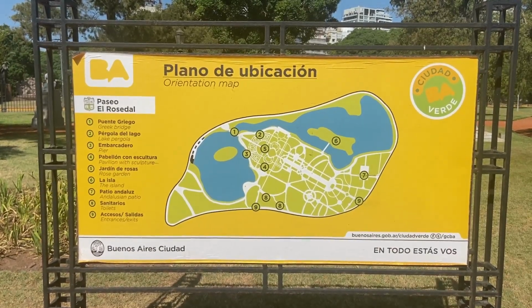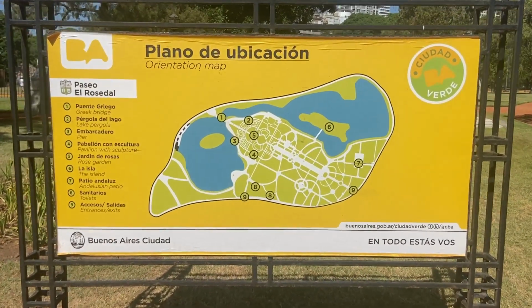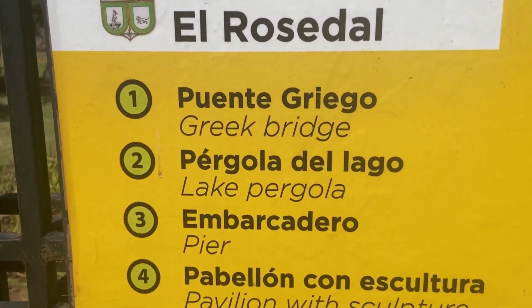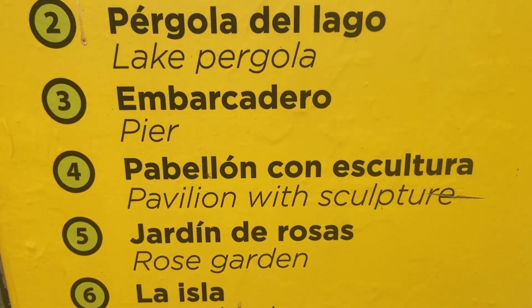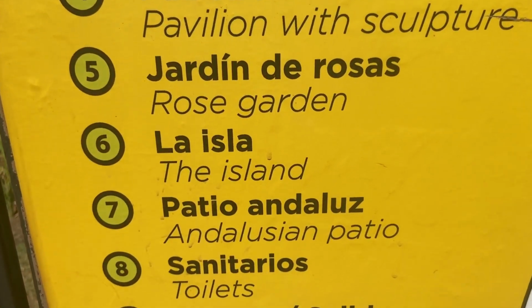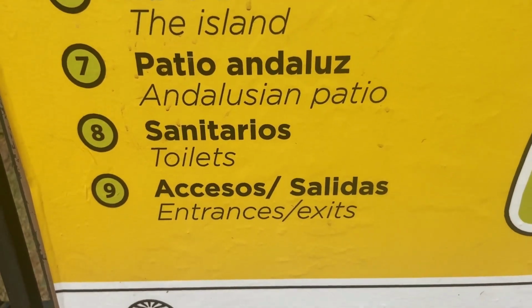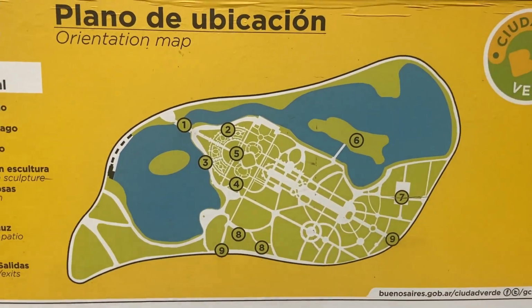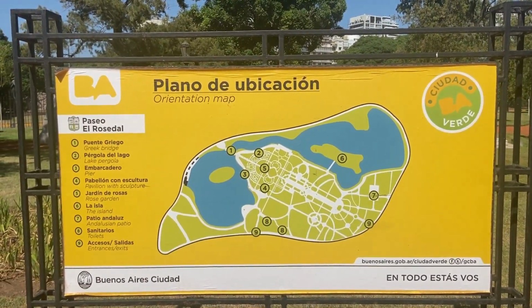This is a better map to orient yourself to this beautiful park. It breaks it down in more detail, so we will close in on it. As you see here, Paseo El Rosedal. Now you have a Greek bridge, you have Lake Pergola, you have the pier, you have a pavilion with sculptures, you have the beautiful rose garden of over 18,000 roses of 1,000 varieties. The island, you have an Andalusian patio. You do have baños here, which are toilets, which is great. And then you have the entrance. So it breaks it down on this map to give you a really good idea of what this park surrounds. And so let's take you to some of the beautiful features that this park has to offer.